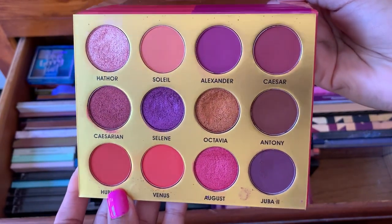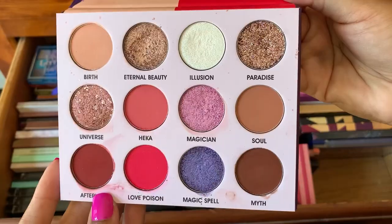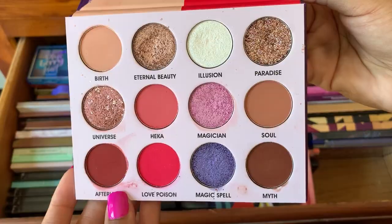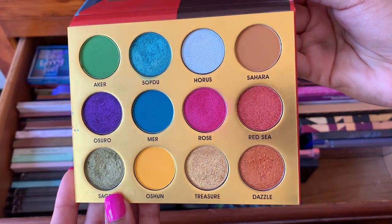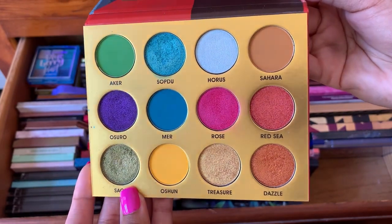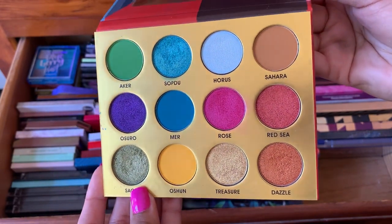Really stunning, great formula. Next we have the Eternal Paradise palette, and this one is newer to me from EBIN New York. A really stunning color story as well. And another one of my top palettes is the Goddess Treasure palette. As you can see, you get more colorful tones in this one. This one's definitely for that person who loves creating colorful looks, because again, their formulation is stunning, and I do have looks using all of these palettes on my Instagram.